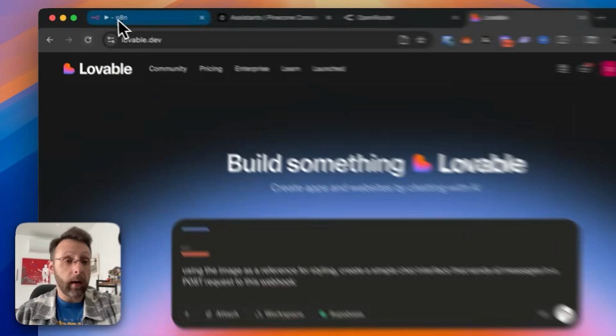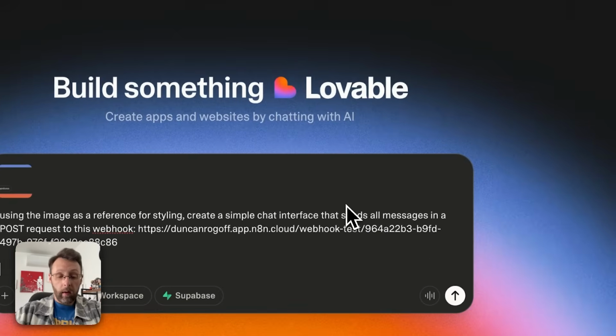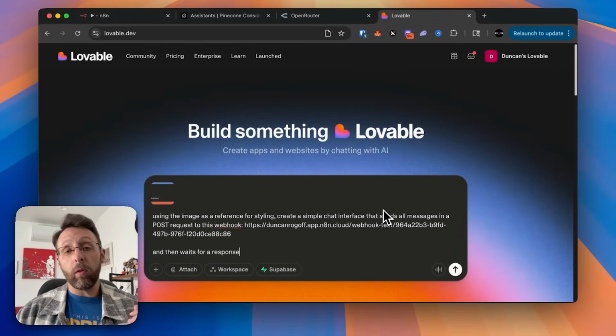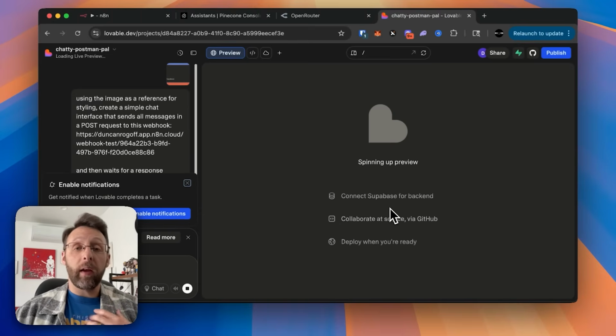I'm going to come back in here, copy this webhook just by clicking it, say this, and then wait for a response. So I'm going to send this off, and we may have to do a little more fine tuning, but this is going to get us 90% of the way there. While this is cooking, I'm going to pause the video, and I'll come back in a couple seconds once this is done.